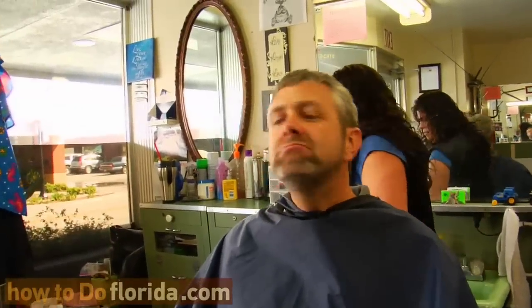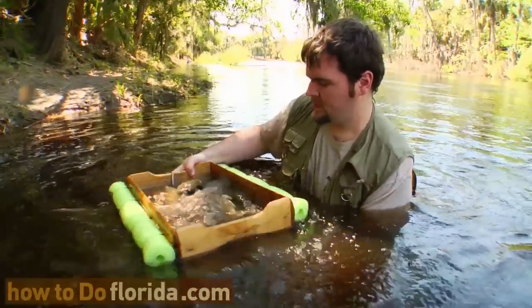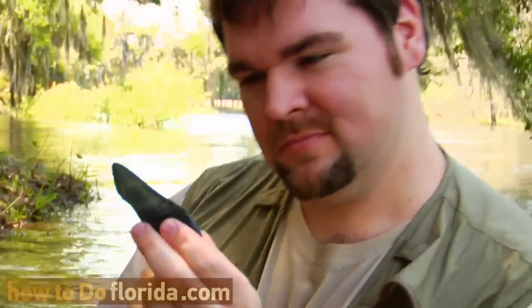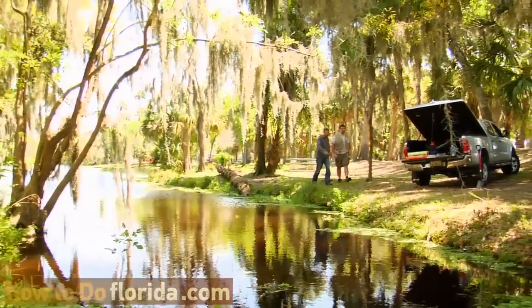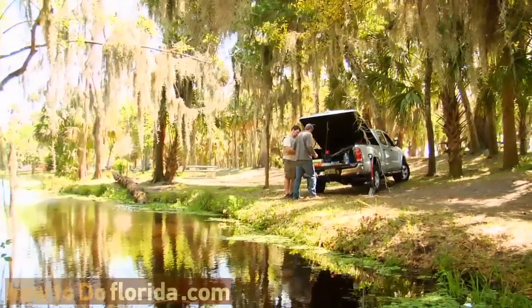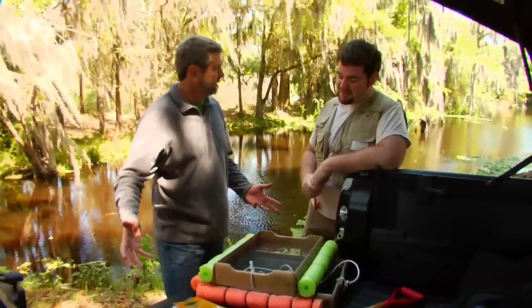Here we go. Jimmy Waldron, president of the Florida Fossil Hunters Club, is going to be showing us how to get our hands on some Florida history. But first things first, we're going to need more than just a curious mind to hunt for fossils. So this is everything we need right here. This is just about everything. These are the tools of the trade.